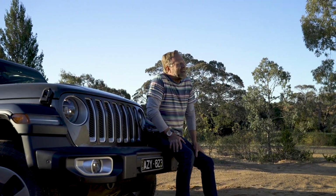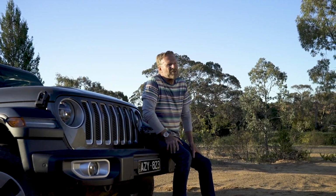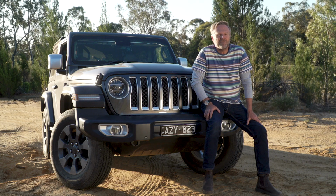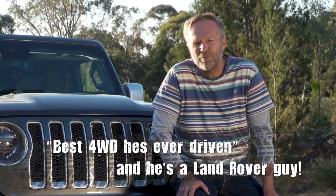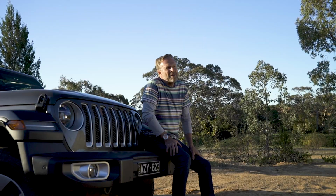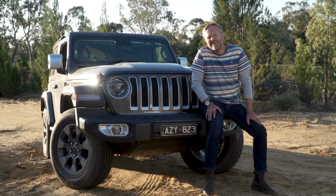I was unlucky enough not to get a serious crack at the Rubicon when we had that a couple of months ago. You would have seen it in issue 9. Cracking car. Editor Steen loved it to bits. In fact, he thought it was probably the best four-wheel drive he's ever driven. So they're pretty lofty bits of praise there. So maybe, just maybe, I might get lucky with this one and it gives me a similar vibe. Let's hope so. So who do you reckon this car's going to appeal to?